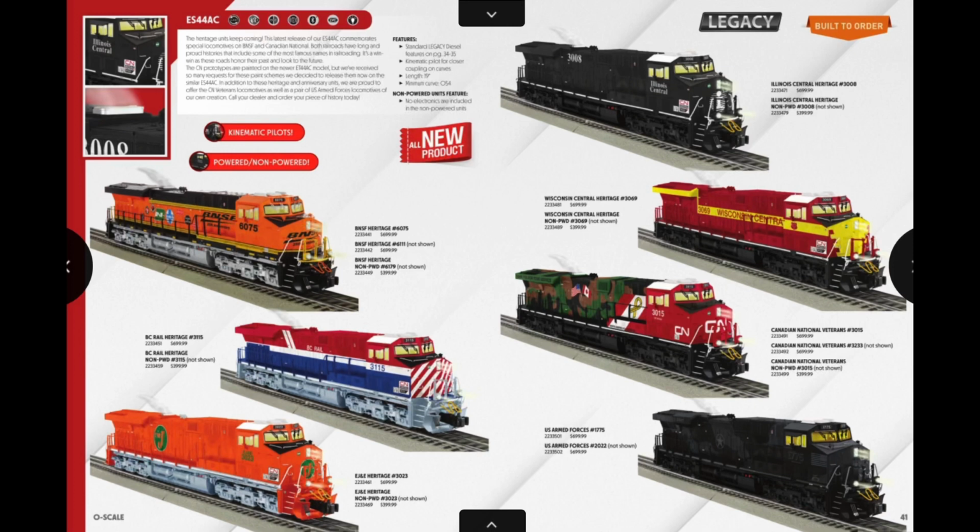If I was able to get one of these, it would be the Canadian National Veterans unit. Although if Lionel had done some Canadian Pacific ES-44s, I definitely would have been in for those. I don't really have that much modern diesel locomotives or rolling stock in my collection, but definitely these look like some very nice engines for sure.